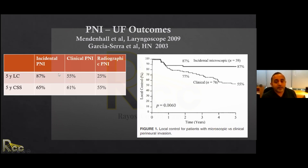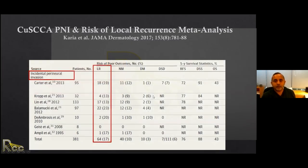But if you have clinical PNI, your 5-year local control, even with all appropriate therapy, is on the order of 50%. And once you progress to radiographic PNI, your 5-year local control is on the order of 25% with appropriate therapy. And this is looking at cause-specific survival, and you can see that there is a decrease in survival in these patients as well.